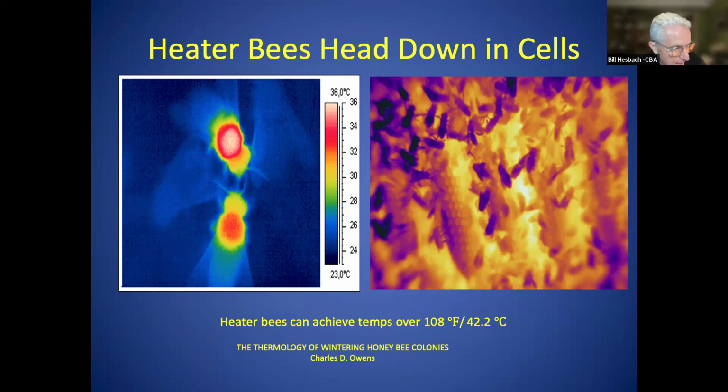He's the first one on record that I know of that did this kind of extensive research, and it came up with the idea. That's what, when we talk about temperatures in the cluster today during the winter, we're talking about Owen's work.